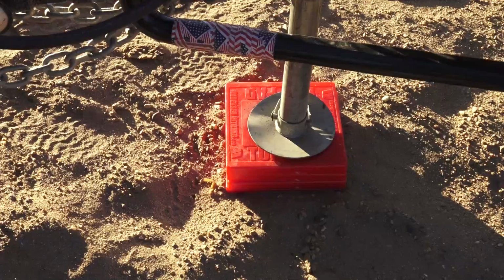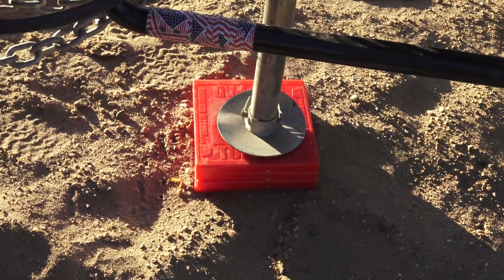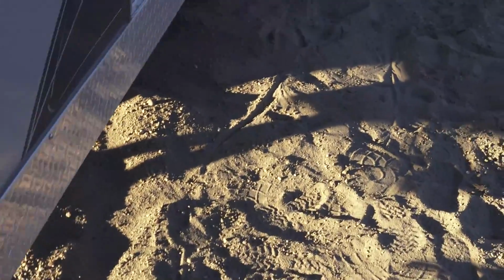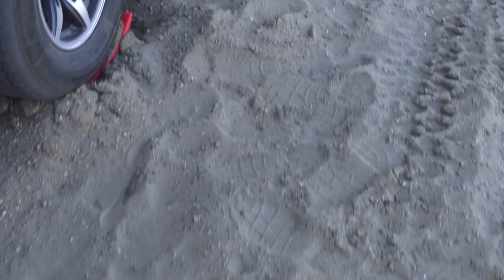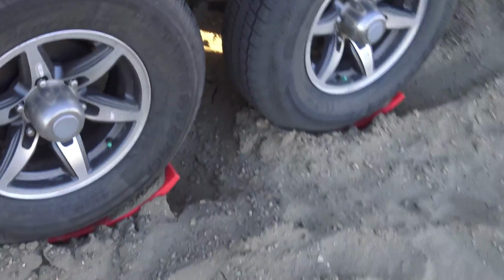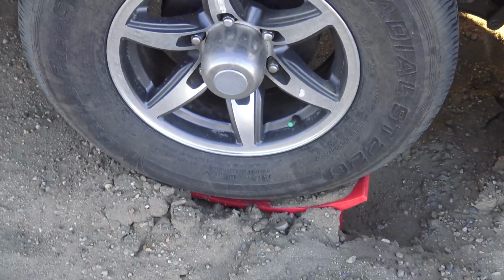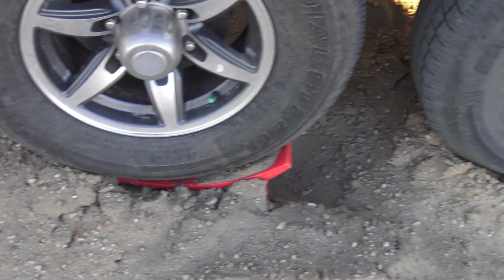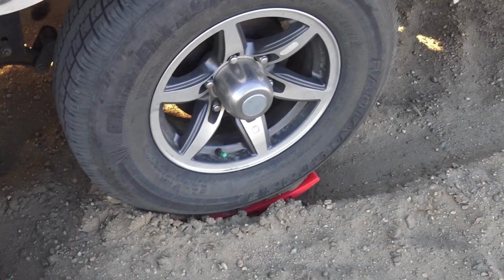We're using all of our Anderson accessories. These are the blocks they can put under the leveling jacks, and I'm using them under the main jack. And we used the leveling wedges from Anderson. This is sand, so it was very tough to get level. But with these Andersons, we've got it level, which is so cool.